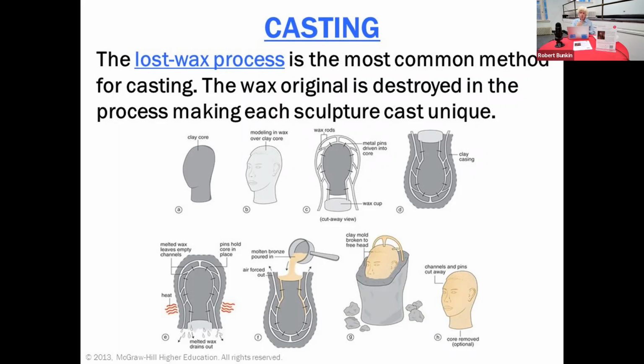So that when you turn it upside down in this case, and you take your crucible, which has the molten metal in it, and you pour it into the cup, it would all be channeled first into the object that you're making, and then the excess would be channeled out, and also hot air would be channeled out.